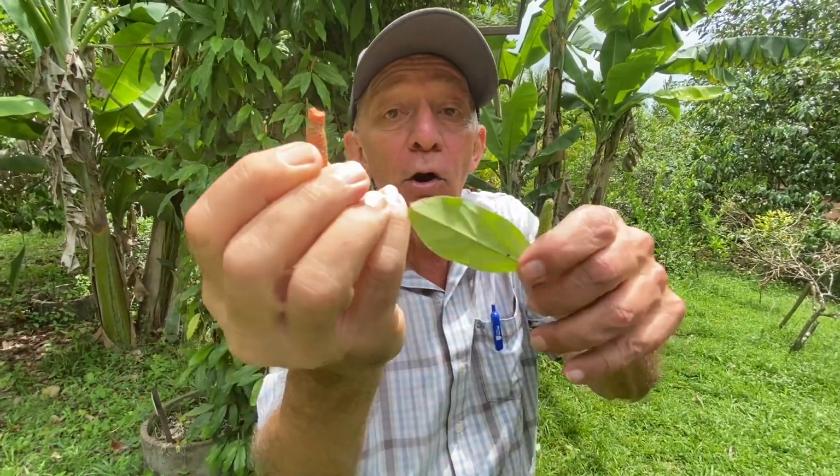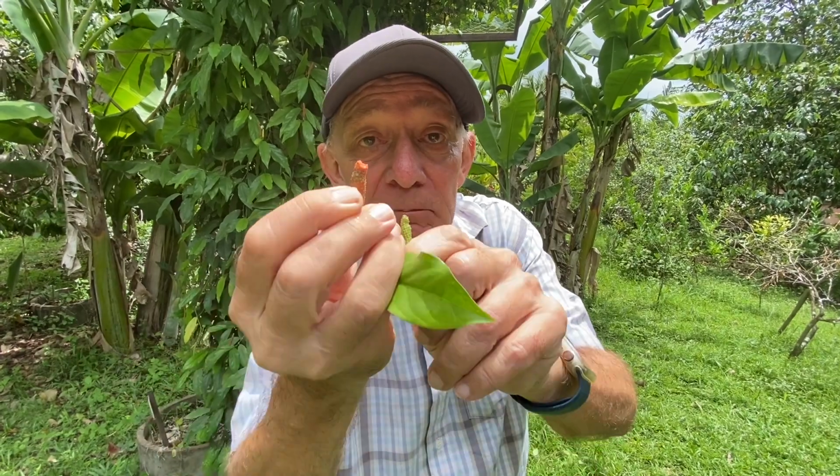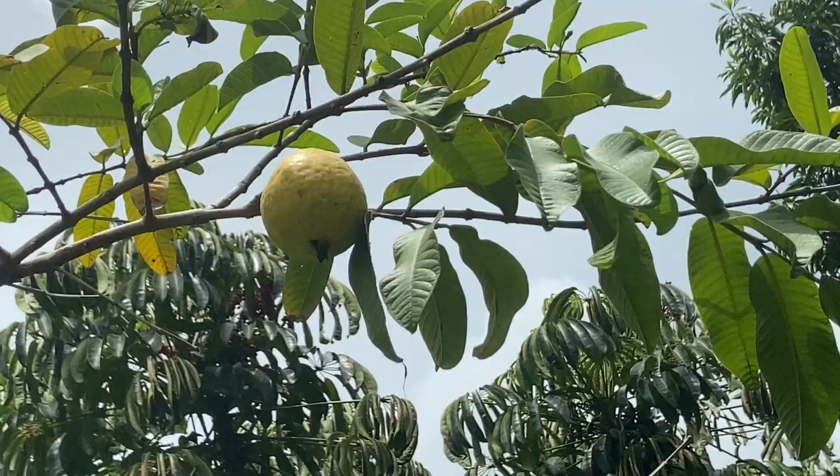Very spicy. Very, very spicy. Long pepper. Deeply in Thai. Can easily grow in your garden.